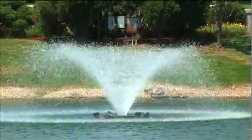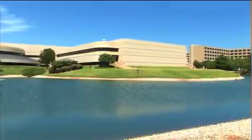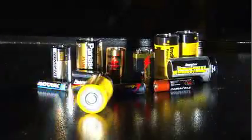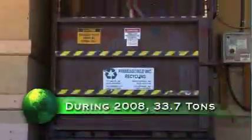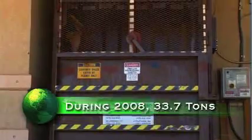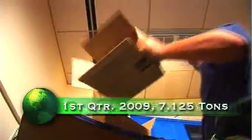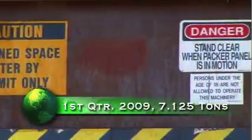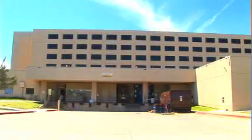Fortunately, the NCED staff have taken measures to cut down, if not eliminate, many areas where waste could be a problem. Recycling items from cardboard to batteries is one area that NCED shines in. During 2008, 33.7 tons of cardboard were recycled, earning NCED an Environmental Achievement Award from Corrugated Services Incorporated. In the first quarter of 2009, NCED recycled 7.125 tons of cardboard and is participating with the Marriott housing facility to add to its recycling program.